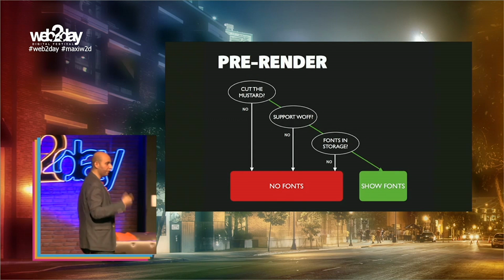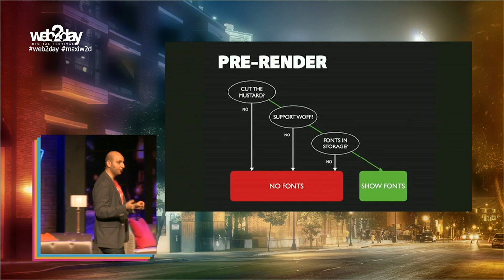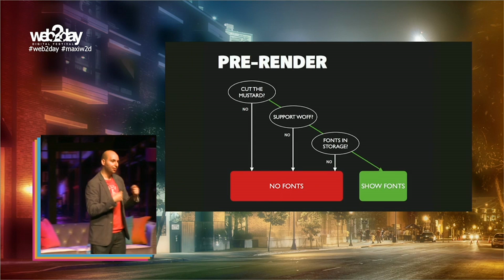Now, web fonts is a different story entirely. So I spent the last 2 weeks figuring out how to deal with web fonts.